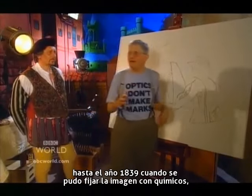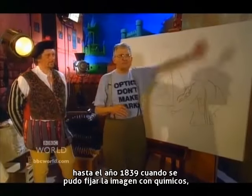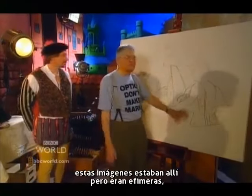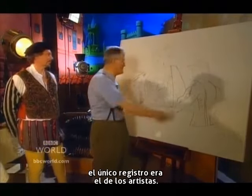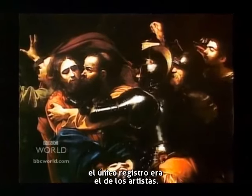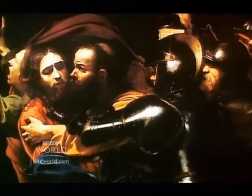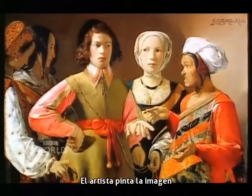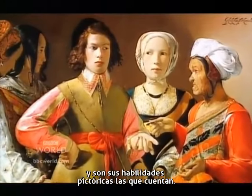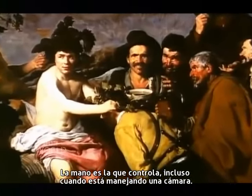Until 1839, when chemicals could freeze it, as it were, these images were there, but they were ephemeral, meaning they'd be gone. The only record made is some artists doing that. The artist paints the pictures, and it is his painting skills that count. The hand is in control even when it is inside the camera.